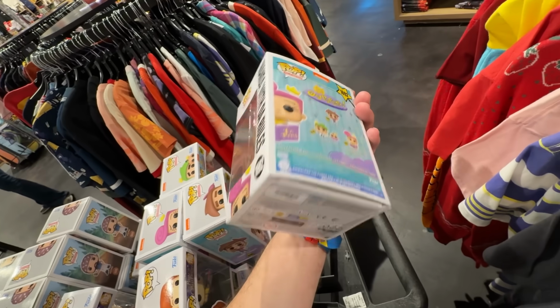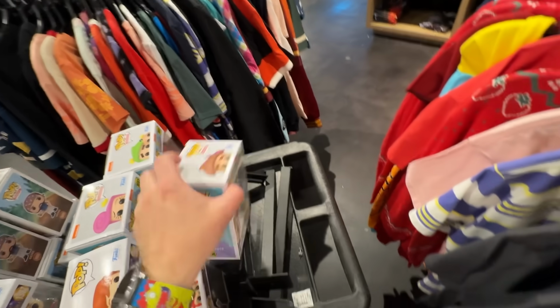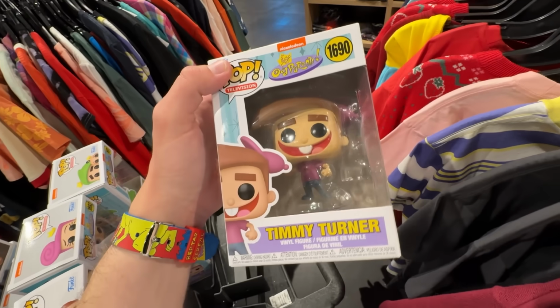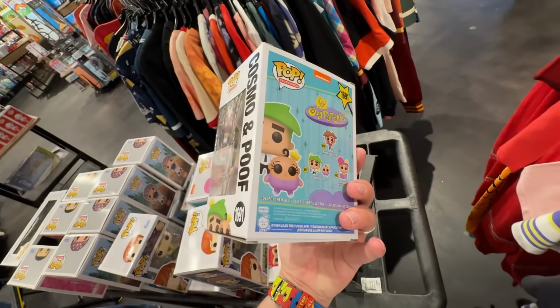They were just restocking a bunch of stuff. So with Wanda, with the rules right there, they also had Timmy as well. So definitely gonna get that one. I'm a big Fairly Odd Parents fan. So 100% adding that to the pile of things I'm buying, and Cosmo and Poof.